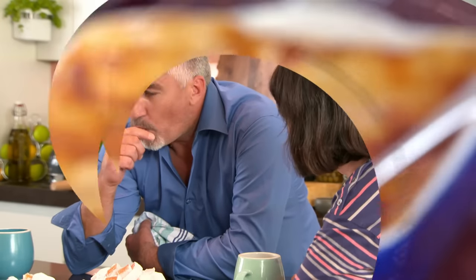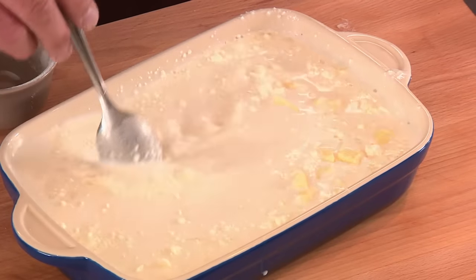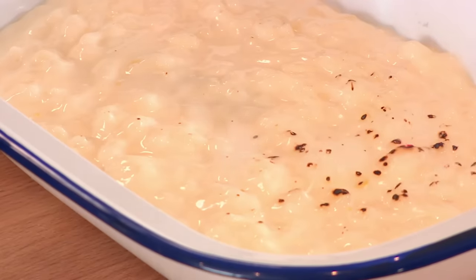Yeah, it's nice. And a rice pudding war breaks out as I make my classic recipe. Oh, this one's been around in the family for a while, actually. And my guest, Merle, answers with her own version of the dish. And you reckon yours against mine? Oh, I don't know.